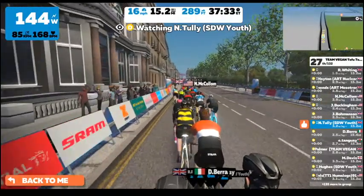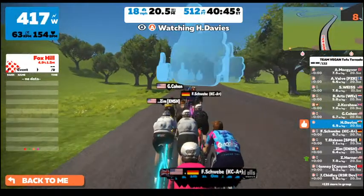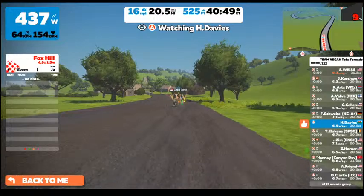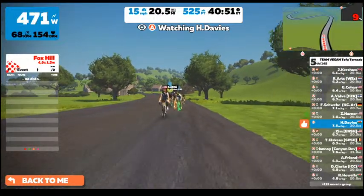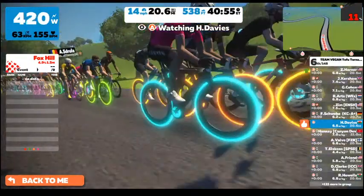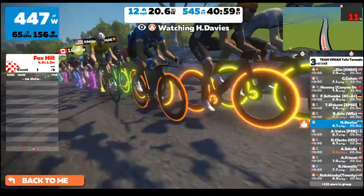And we can see on the map that big A group, I mean, if you look backwards, I'm using the free cam to look down the road, and it's just a long line of riders now, already on 9% for Howell Davies riding up this hill. It's already pretty tough, and we can see that the selection is starting. Riders pushing off the front here. Let's see how they manage to stay together.